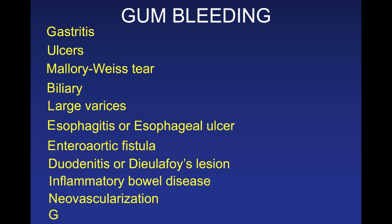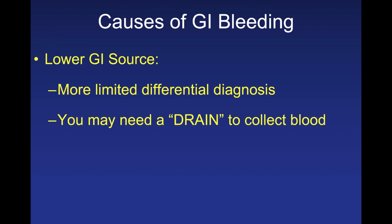The N is neovascularization, which means the formation of immature or otherwise new blood vessels. The common condition to think about here is aortic stenosis, where underlying arterioles and AVMs form, and you can certainly have those rupture and bleed. We call this Heyde syndrome, and it's often associated with von Willebrand factor that is no longer functional because of the aortic stenosis and the stress on the blood vessels. And G, the last one, is gastric cancer, and this is important to remember, especially in patients who have associated symptoms of either weight loss or a strong family history.